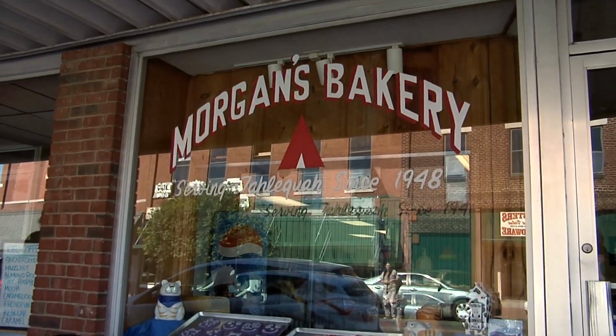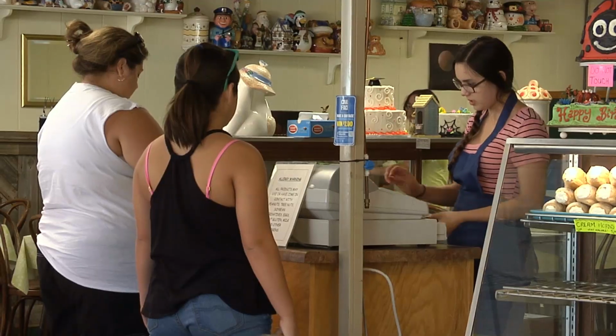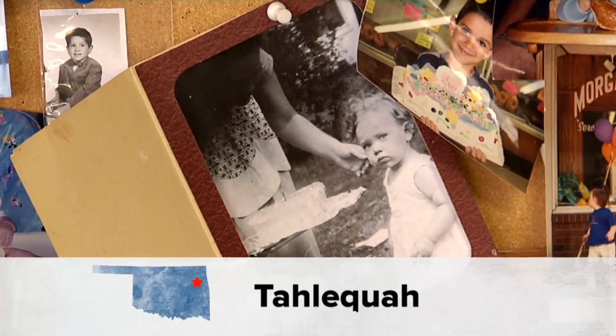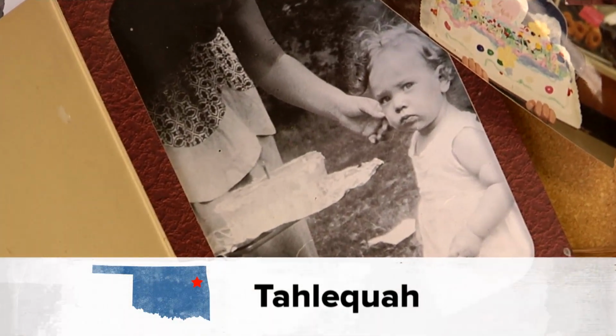You gotta love a place that's been in business for generations. I've been coming here since I was like 3 or younger. My dad used to bring us here. This bakery is a Tahlequah tradition. It's been here all of my life. They made my first birthday cake, and every kid around knows about Tahlequah's Tiger Cookies. A lot of people have had their birthday cakes every year since they were born from this bakery.